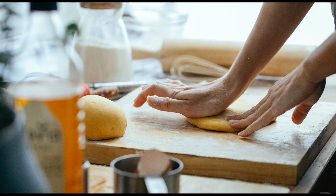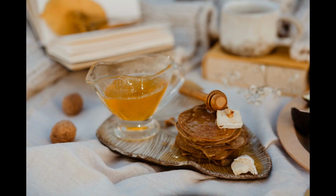Nutritious food. Peanut butter is a nutritious food that provides several essential nutrients to the body. Here are some of the key nutrients found in peanut butter. Protein. Peanut butter is a good source of protein, which is important for building and repairing tissues in the body, as well as maintaining strong muscles. Healthy fats. Peanut butter contains monounsaturated and polyunsaturated fats, which are healthy fats that can help to lower cholesterol levels and reduce the risk of heart disease.